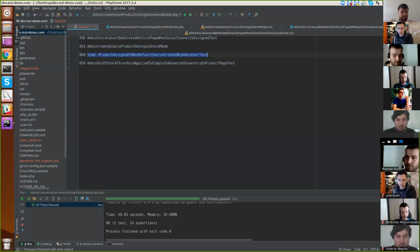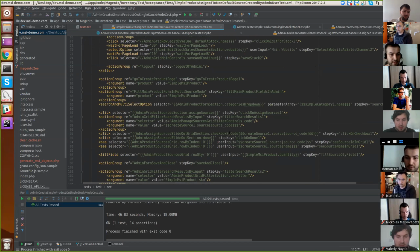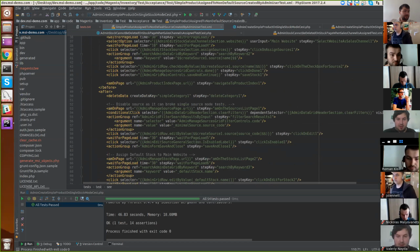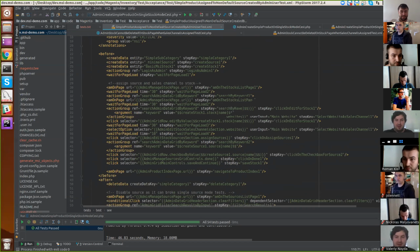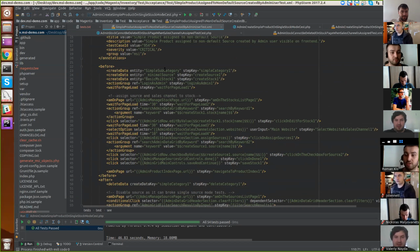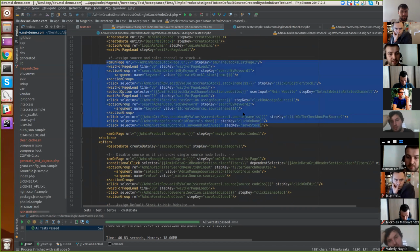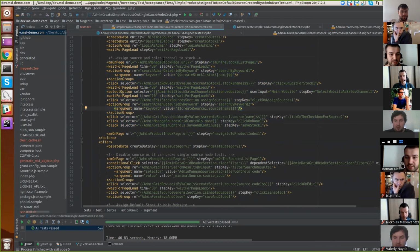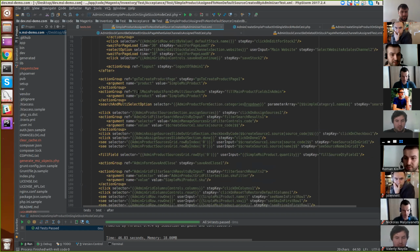So again, we have XML file. We have pretty big before action section. So we need to create simple subcategory, minimal source, basic MSI stock. Here we have a UI how we assign our source to sales channel. After it, we disable source and assign default stock to main website. And here we have the test.